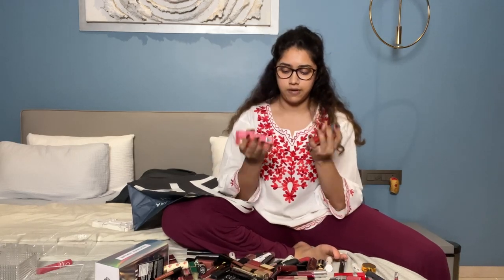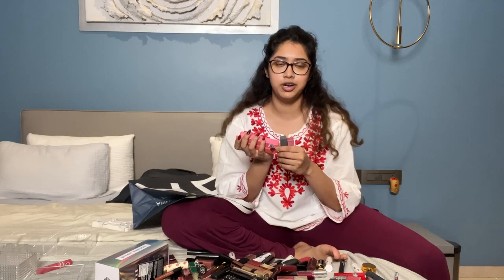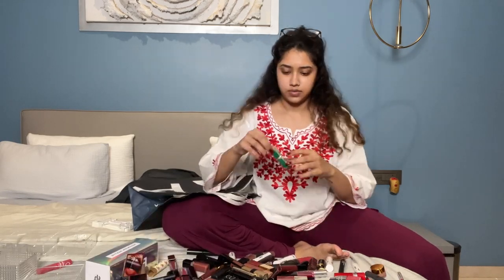These Sara liquid lipsticks, I feel like I've had for at least 2.5 years. I think the shelf life is, used before 7/21. So I think I should definitely give these away.